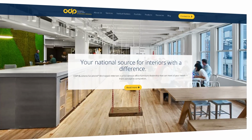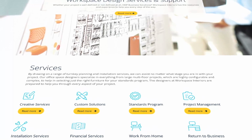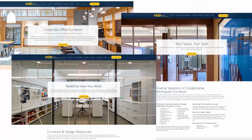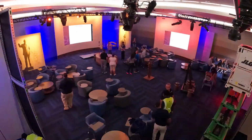Our ODP Workspace Interiors team used their project management skills to help the Disney Institute team on this furniture project, including ordering and delivering, timing, managing the staging process, and coordinating both furniture and carpet installations.